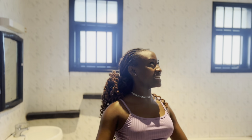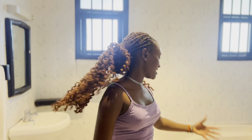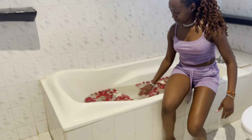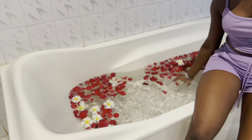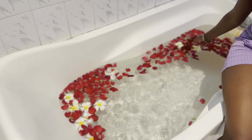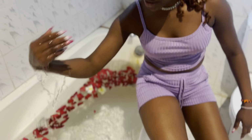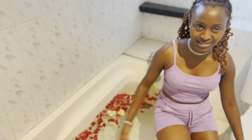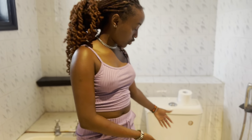So guys, this is our bathroom. The thing I love most about this is the room. It's the bathroom, yeah. Guys, we have a bathtub. So, hapa unaweka maji. This is where you take your bath. Unaingia hapa ndani ama I can demonstrate. So guys, on the other side we have the toilet.